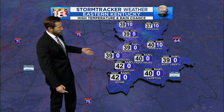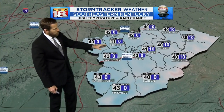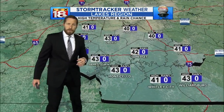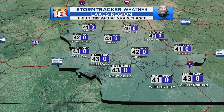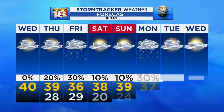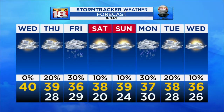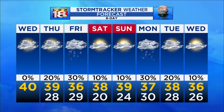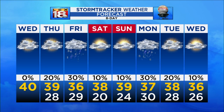As you drop southeast towards the mountains, we're talking about low 40s, 43 in Manchester, forecast high out in Jackson and Breathitt County, 42. And then down towards the Lakes region, Liberty, 43 in Casey County, and way down in Whitley City, some low 40s. So get used to that. Highs don't vary all that much. We will see some colder air getting yanked in behind that quick hit Thursday night, Friday morning, so a cold weekend ahead as well.